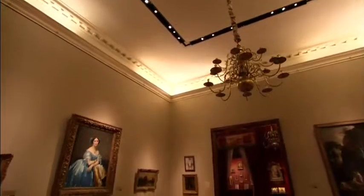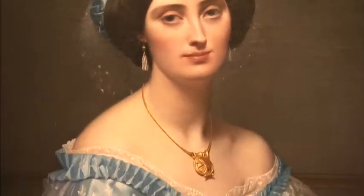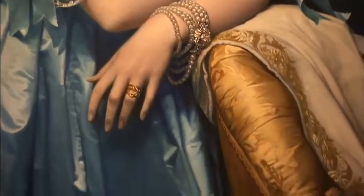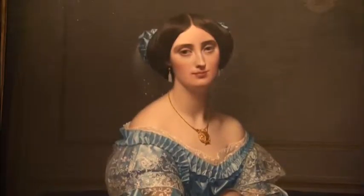Lehman's personal favorite was this portrait by the 19th century French artist Ingres. The Ingres portrait of the Princesse de Broglie is widely considered one of the most beautiful paintings in the world. All the textures and details portrayed with such brilliant accuracy as to leave almost nothing to the imagination, but in the most positive possible sense.